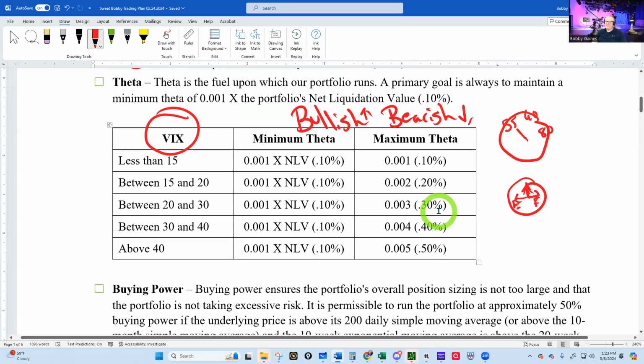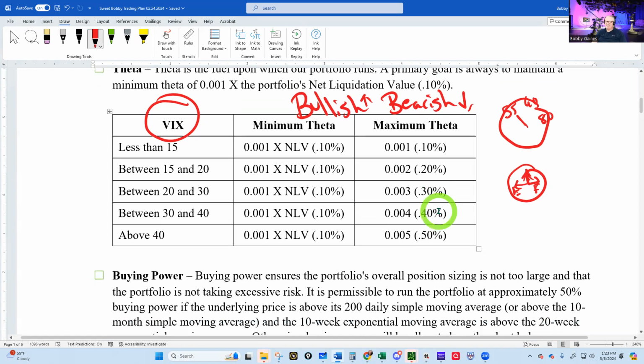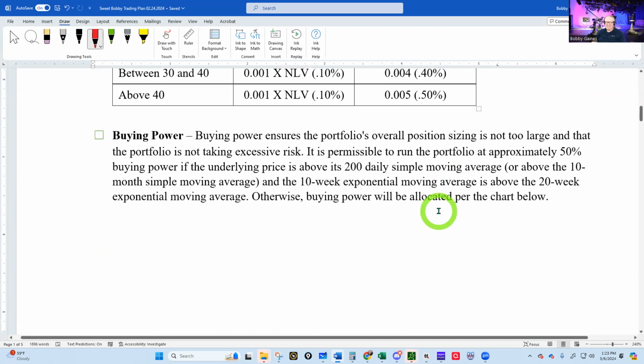Questions on theta? And you guys are not going to be options experts just going from this and doing this. I understand that. Let's go to the third thing that we look at, and this is the tachometer.